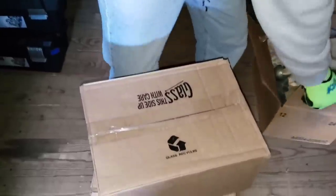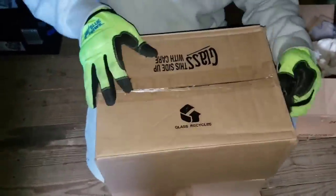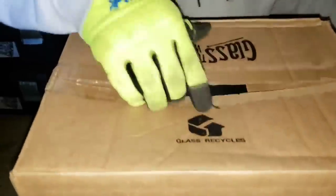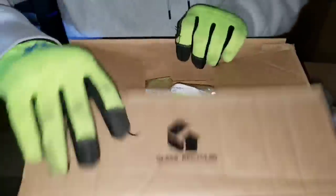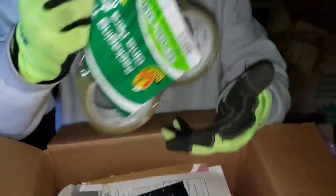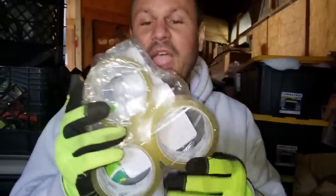One more box. Oh, that one sounds heavy. And you know what? I got no knife. Just gonna have to manhandle it. Just like that. Okay, let's see what we have here. We have, hopefully, oh yes! Yes, tape! Tape to a reseller. This is a dream come true. You never have enough tape, ever. You never have enough bubble wrap, ever.